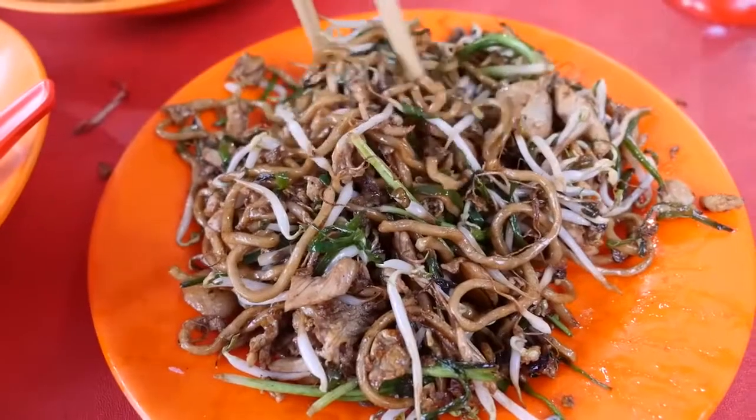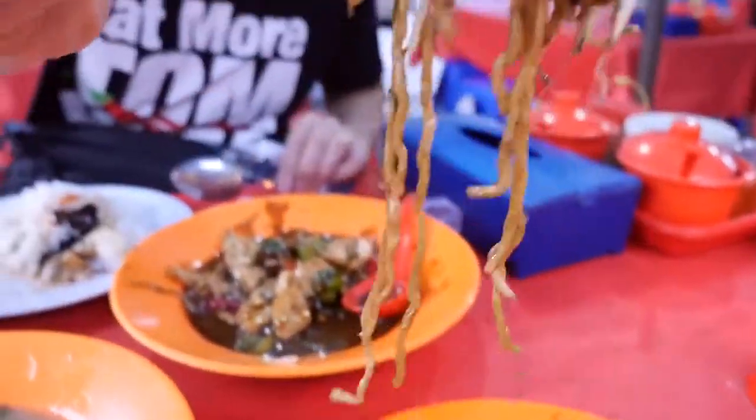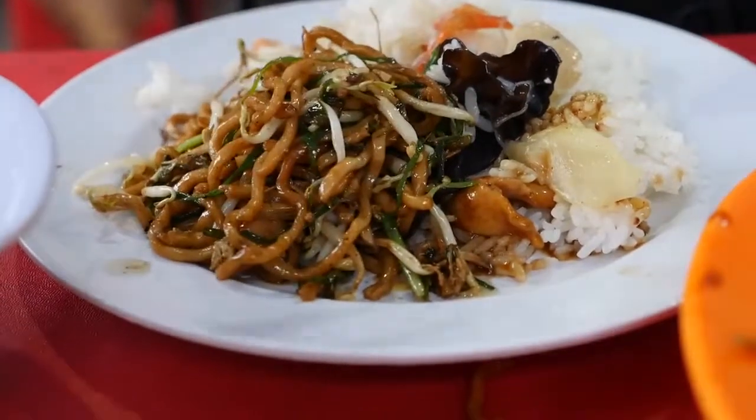I'm gonna move in for some more of the mie goreng. This is one of the best dishes at the table for sure. Put some of that on my plate. I think most people are just using chopsticks for the noodles, and then for the rice and the different dishes they're using a spoon. And so I think a spoon would definitely be more helpful because these dishes are very saucy. So let me grab a spoon.